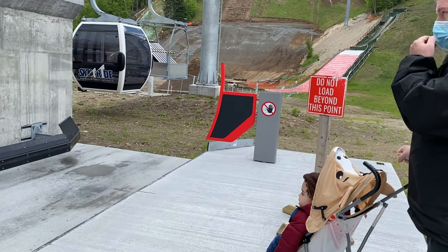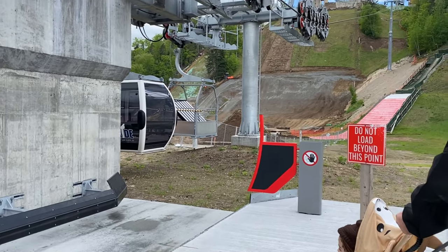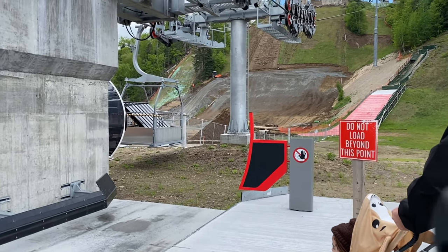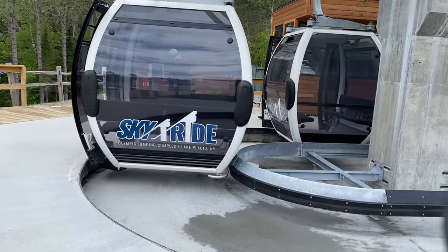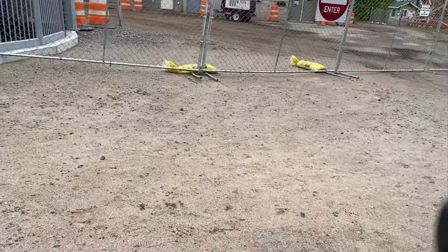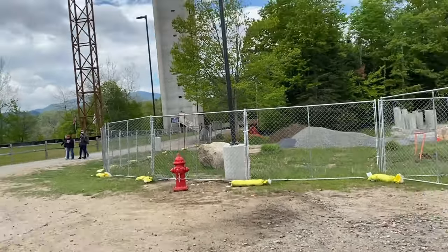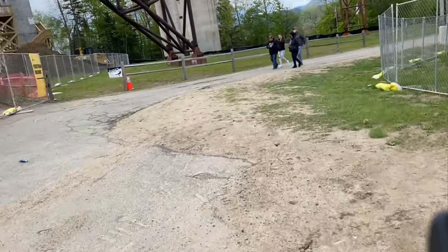Steven, that's very nice. We did not do this last time. We just went there with the boat, right? Skyride. Skyride Olympic Jumping Complex. 20 meter sky jump tower. That's the tower, honey. But I don't think we can go up anymore. We'll just explore the place. That's very nice, honey.